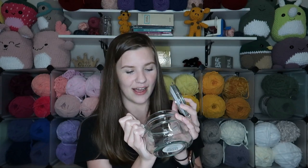So I got them for mini gummy worms and gummy bears, and this was actually in the food section at Walmart. So it is an actual food container, and I think it's gonna be a super cute little display item for gummy worms and gummy bears. So it kind of looks like this is something that you might have in your kitchen cabinet, you know? So anyways, I bought these.